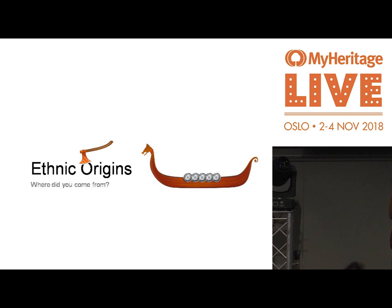The second tool is what most everybody is coming to DNA testing for. They want to know where they're from. What are my ethnic origins? So again, our goal, I'm assuming as genealogists, is to convert everyone who's testing to find out their ethnicity into somebody who's testing to find their ancestors. This is the way to do it.